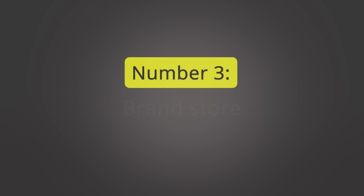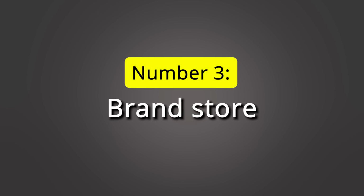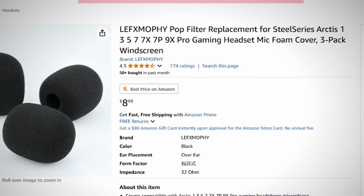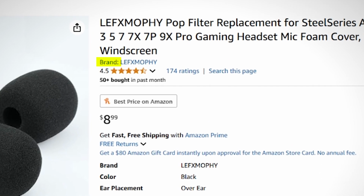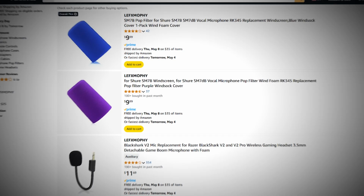The third feature of Amazon Brand Registry that you unlock is something called a brand store. When a customer shops on Amazon and they navigate to the product listing, they'll be able to see the brand name underneath the title of that product listing. And that brand name is going to be hyperlinked. If it says the brand name and then store next to it, that means that if a customer clicks on that hyperlink, it's going to bring them to a brand store.